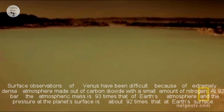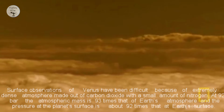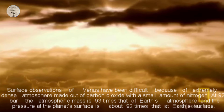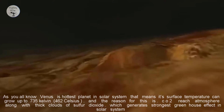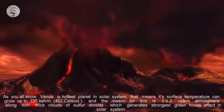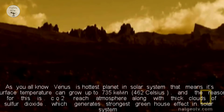Surface observations of Venus have been difficult because of an extremely dense atmosphere made out of carbon dioxide with a small amount of nitrogen. At 92 bar, the atmospheric mass is 93 times that of Earth's atmosphere, and as you all know, Venus is the hottest planet in the solar system. That means its surface temperature can go up to 735 Kelvin or 462 Celsius.